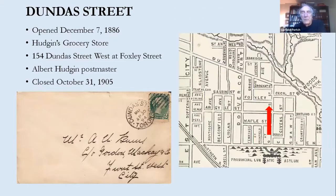The Dundas Street Post Office was a fairly small little office in the extreme west end of the city at the time. And it was stuck into a little grocery store, which is still a grocery store, but it's a sort of corner mom and pop shop now.